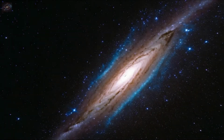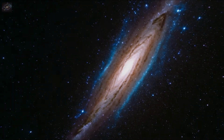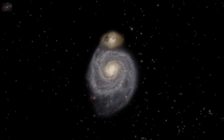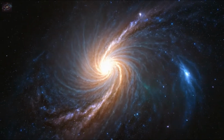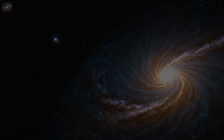Its breathtaking images, captured by observatories like Hubble, have been widely shared and studied, igniting public interest in astronomy and space exploration. Each image reveals new layers of complexity, from the intricate dust lanes that weave through its spiral arms to the faint tidal streams that hint at its tumultuous past.